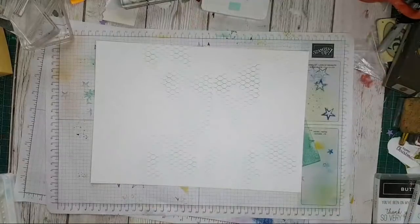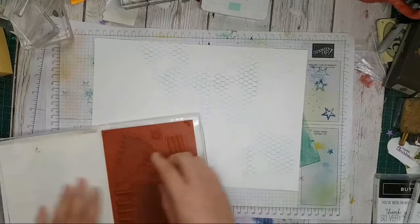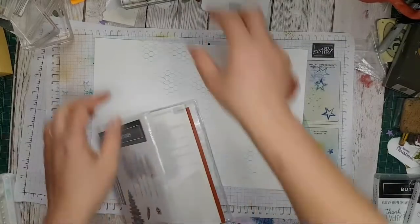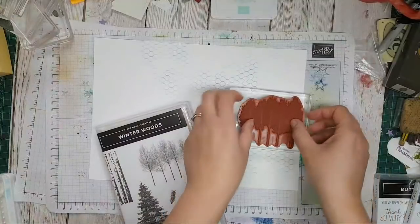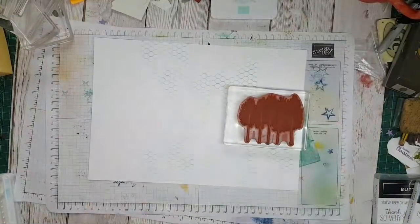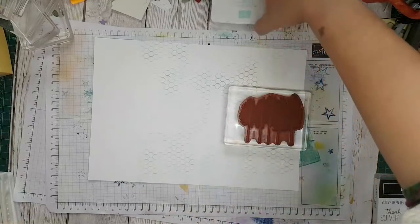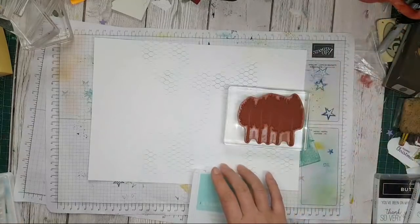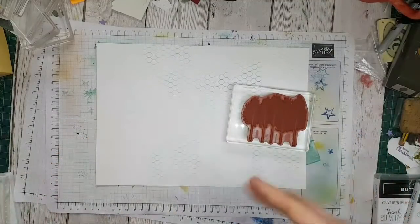Right, let's put some nice trees in the background. Pretty trees. And I love the delicacy of this stamp because it's so delicate. It really is a very delicate little stamp set. Do I go with this again?